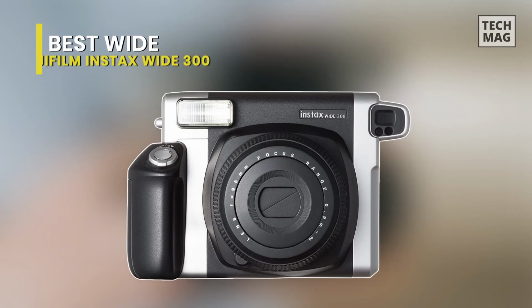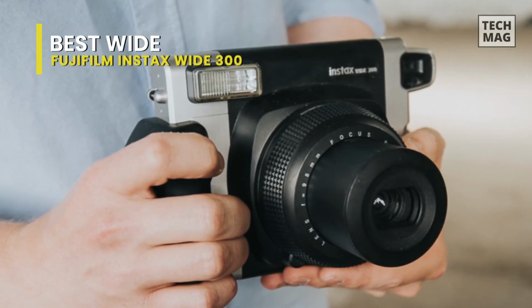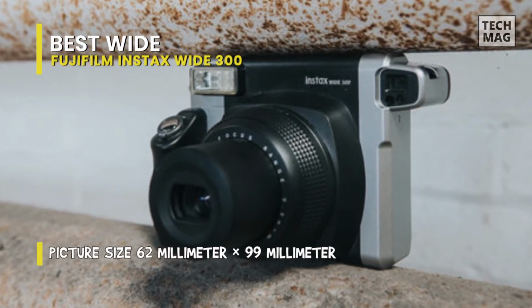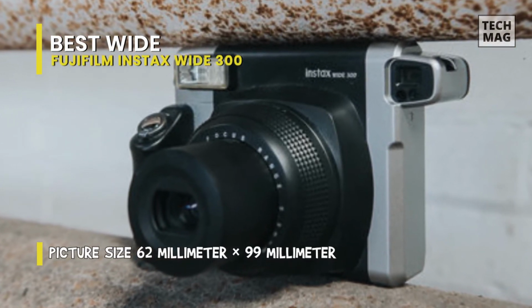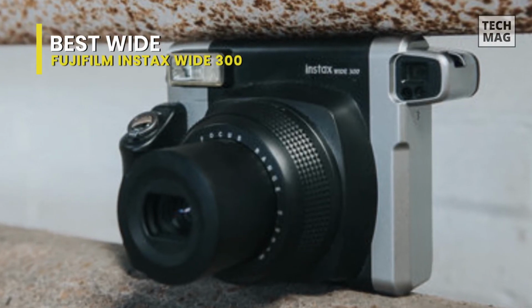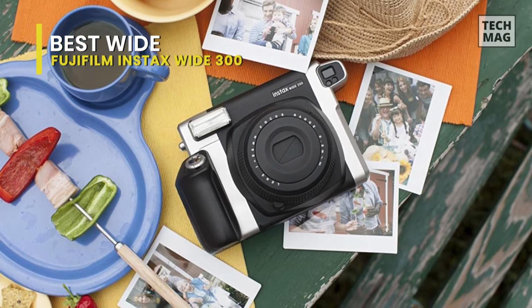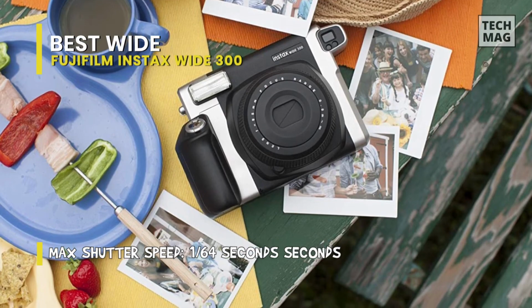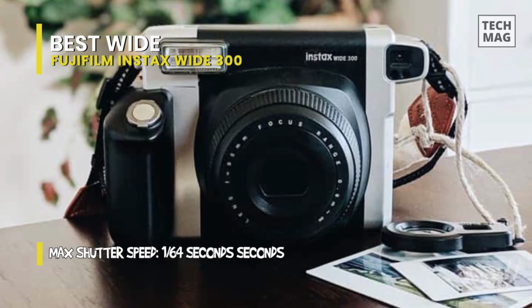Best wide, Fujifilm Instax Wide 300. The Fujifilm Instax Wide 300 is the big daddy of the Instax family. It's powered by 4 AA batteries rather than the usual 2. But this chunky camera isn't far off the size of a medium format system. It can deliver much larger prints using the Instax wide film packs, making it much better for group shots. However, if you're looking for a camera to take selfies with, the chunky design of the Instax Wide 300 makes it hard, so one of the smaller cameras on this list might be better.